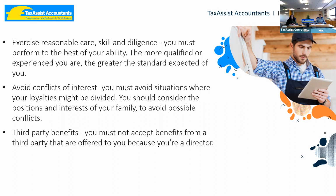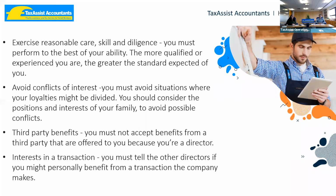Third party benefits. You must not accept benefits from third parties that are offered to you because you're a director. It can seem very straightforward and not very obvious, quite menial in the grand scheme of things, but just be very careful, because obviously this is starting to step into the realms of potential bribery. So we don't want to go down those routes. So just be very wary of things like that.